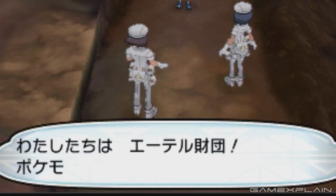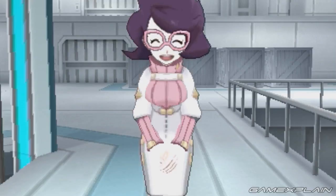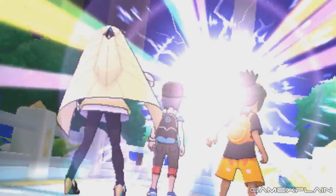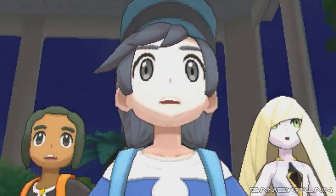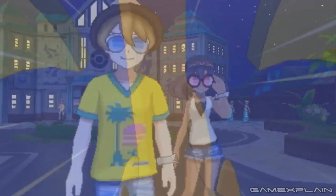The Aether Foundation is likely at the center of all of this, and it seems probable that the Foundation will actually be the real villains that have to be defeated. Team Skull just seems too small to be a viable threat. But these questions could have answers in the near future.